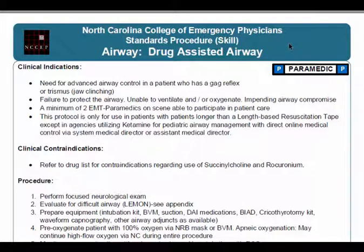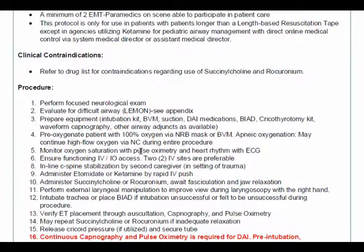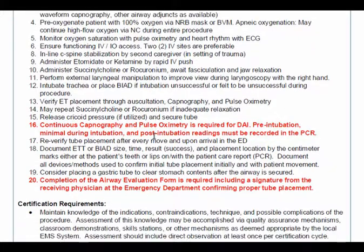Next item, I wanted to bring up AP9. This is airway drug-assisted airway. Note that this is paired together with protocol AR3, which is the airway drug-assisted protocol, previously called the RSI or rapid sequence intubation protocol. Just want to make a note that the two of these are joined together, and this goes through some of the specifics that you would need in order to perform the airway drug assisted.